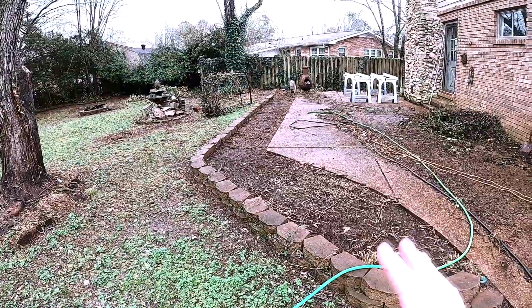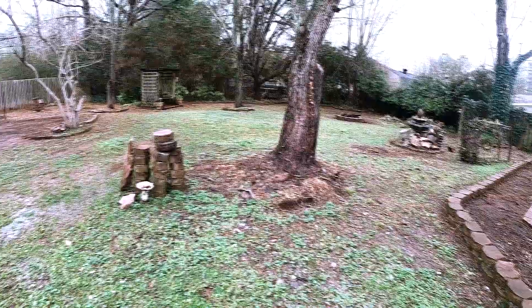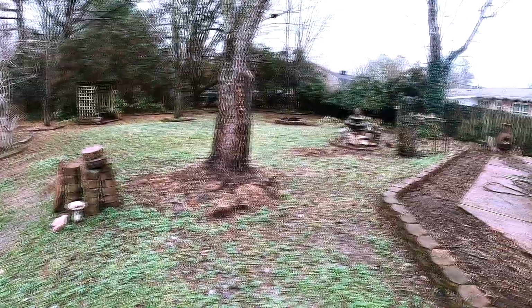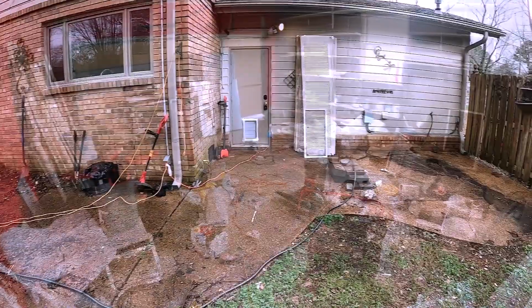We're going to maybe pull up the rest of them and just do some mulch there. But it's going to be a really nice backyard. Very happy with the progress here. All right, let's go inside and take a look and see what's being done inside.